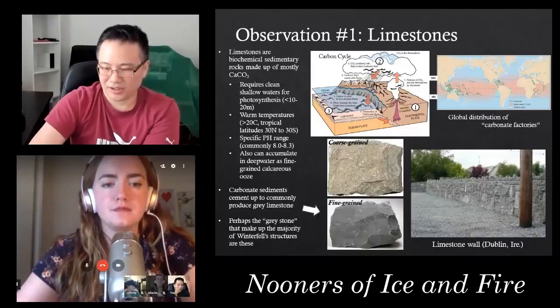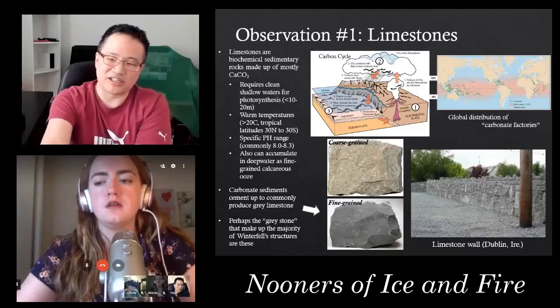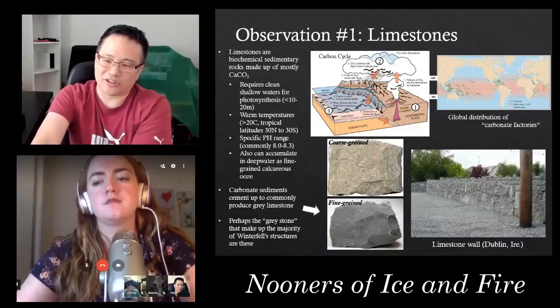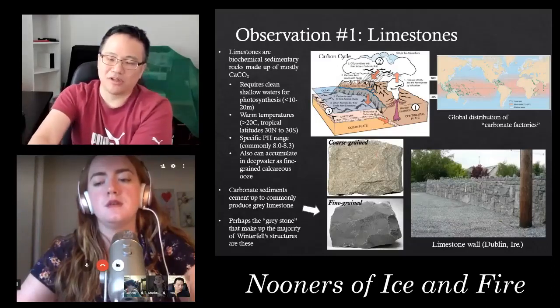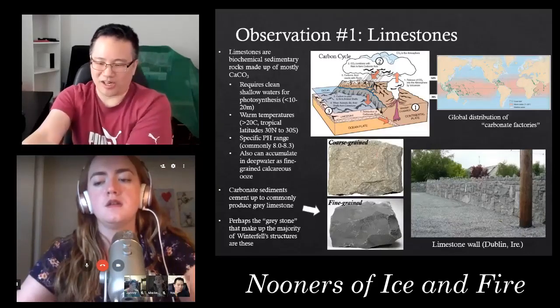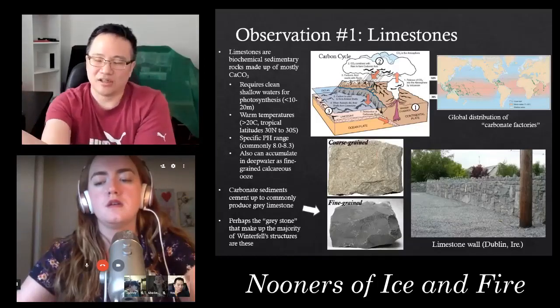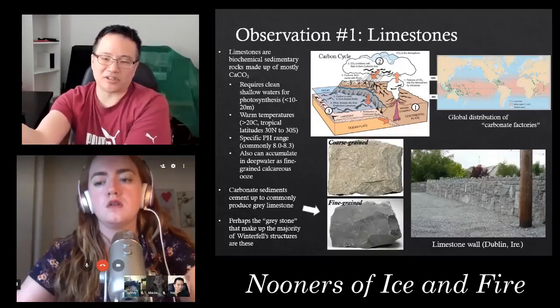Okay, so let's get into my favorite thing, which are limestones. So the limestone is what I think is the gray rock that everybody talks about when describing the inner walls of Winterfell. And basically, it's kind of the same story as granite, right? It must have been a source very close by because of the lack of transportation. But the cool thing about the limestones is that these limestones are actually biochemical sedimentary rocks, meaning that they are formed by living organisms, right?